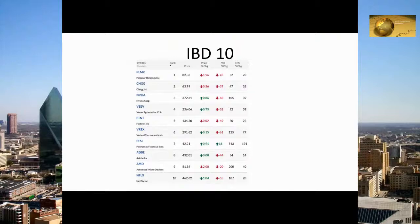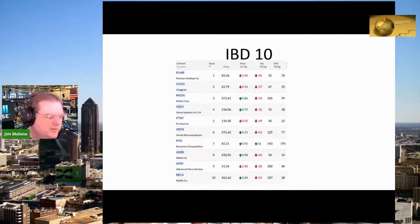I also want to show you what they call the IBD 10. These are the 10 top growth stocks currently as rated by all the metrics that the IBD, the Investor Business Daily, uses, which I use because I believe that they are very, very good. The number one on the list is Palomar Holdings. You probably never heard of them. And we go down. Now, I want to show you the third entry on the list. It's one of my all-time favorites.